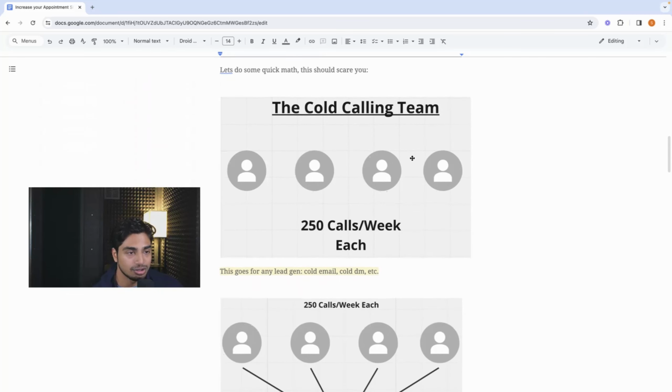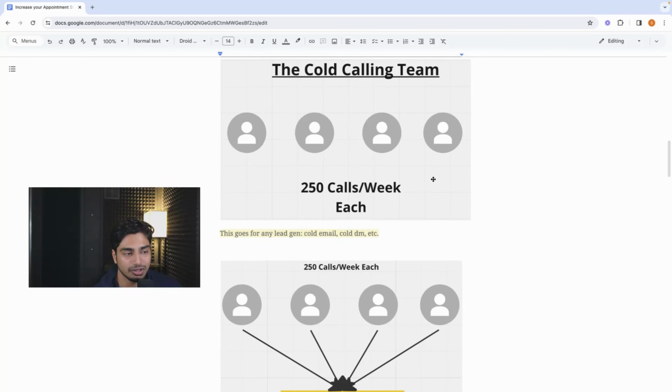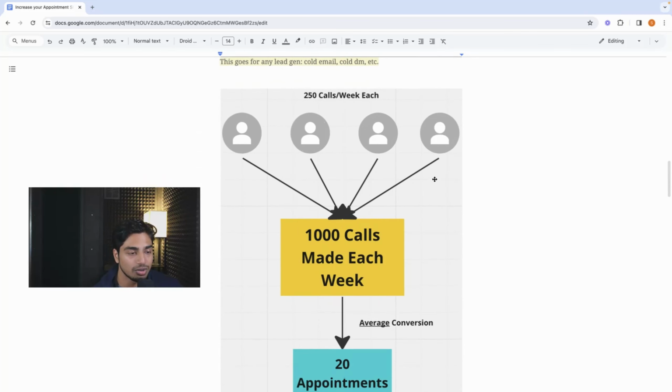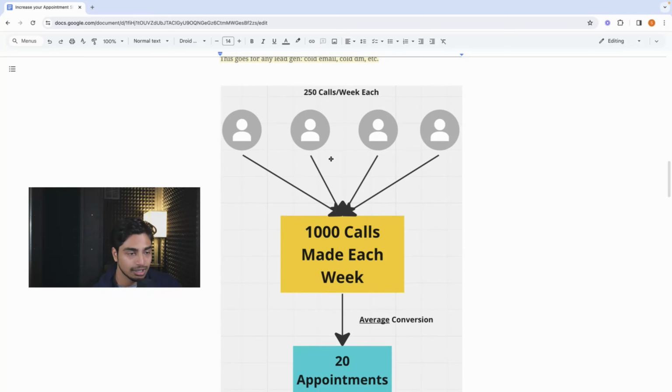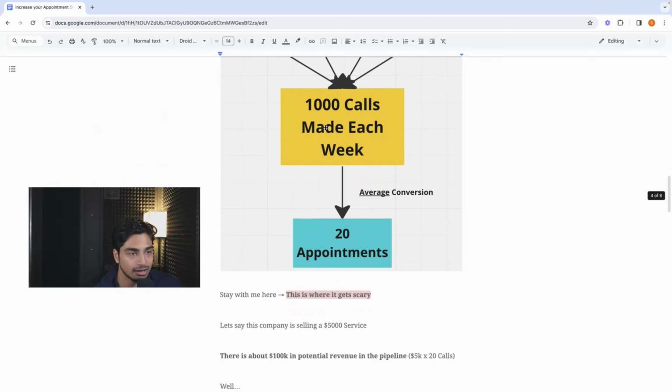So let's do some quick math here. Say you have a cold calling team, 4 of them, they all make 250 calls a week. So 1,000 calls a week are being made. And again, this goes for any lead gen, cold email, cold DM, whatever. Cold calling is just an example. So 1,000 calls are made each week by your team. And at 2%, 20 appointments are booked. Awesome. That's 20 people you could sell to. That is 20 people you could collect revenue from.